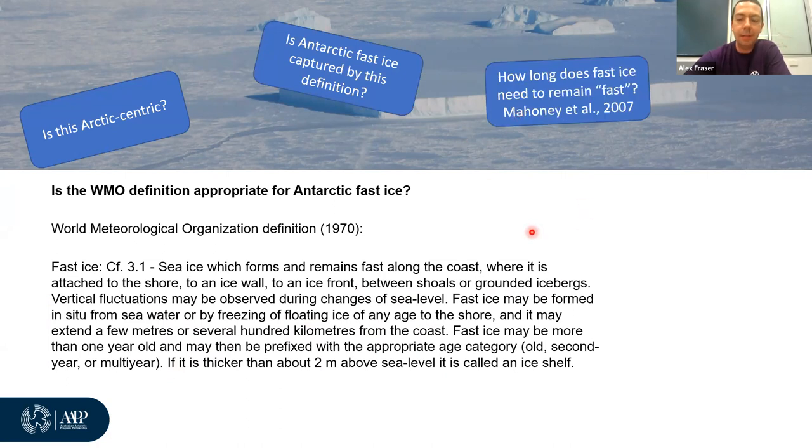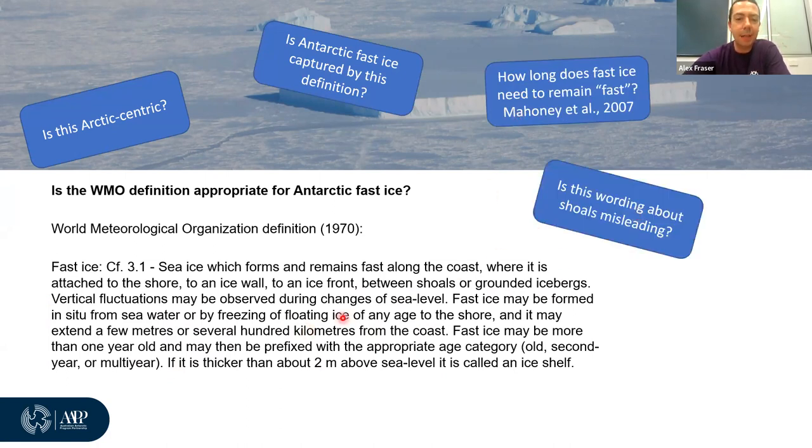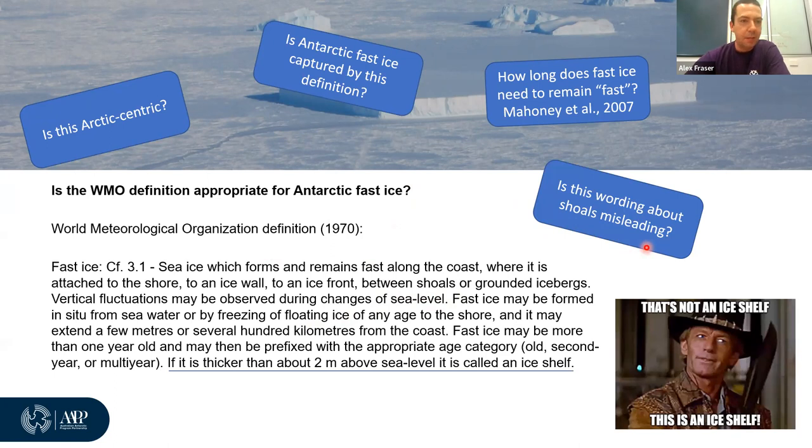This wording about, where's that thing? Yeah, this wording about shoals kind of makes me think it's Arctic centric, because the major attachment mechanism in Antarctica relies on grounded icebergs. And maybe this shoals wording is talking about self-grounding of ice keels on the bathymetry. This bit's a bit strange from an Antarctic point of view.